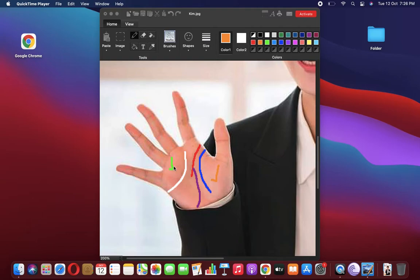Here we have the Apollo mount is very developed and the Venus mount is very developed. If I remember, Scarlett Johansson also has this sign, and she is also a very good actress and very beautiful as well. So same for her. She must be a very good actress and she is definitely very beautiful.